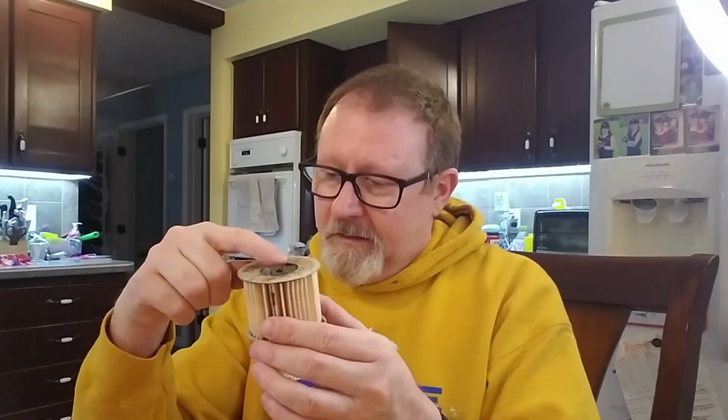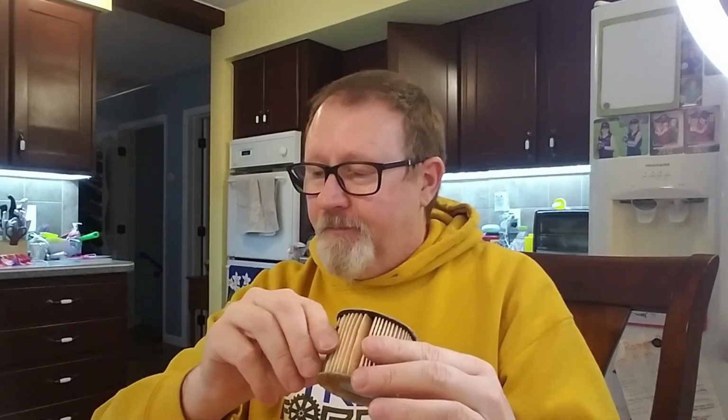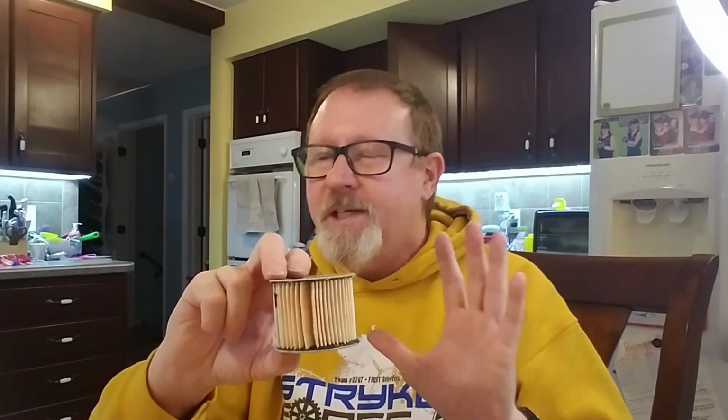Fram, all the rest of these components are pretty decent. This right here, I do not like at all. I don't think I'll be buying another one of these. I'm not happy with this at all. You can tell me that it's fine, they're in a million cars out there. I'm sure they do a better job than not having any filter at all. I personally just don't like it though. So sorry, guys.